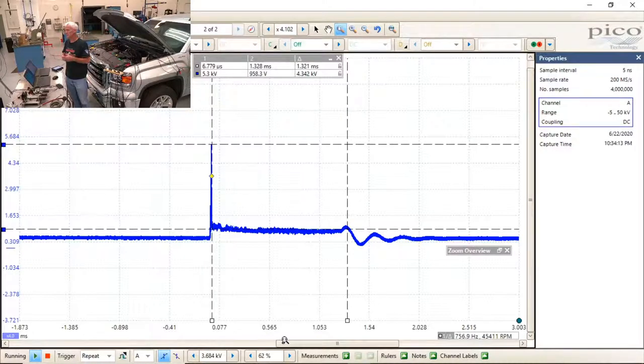That's a typical secondary pattern. And the primary pattern would look just like this, but the only difference is that whenever we affect the secondary, the stuff that's happening in the cylinder doesn't show through on the primary side like it does in the secondary. You'll still have a firing line.